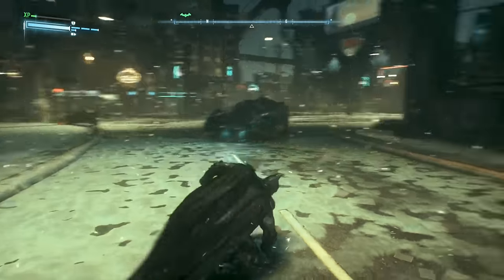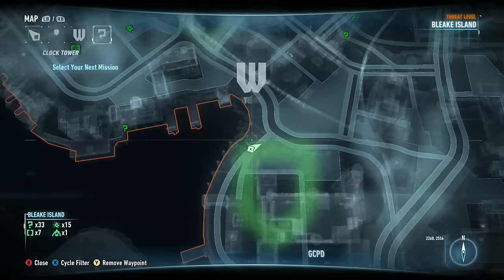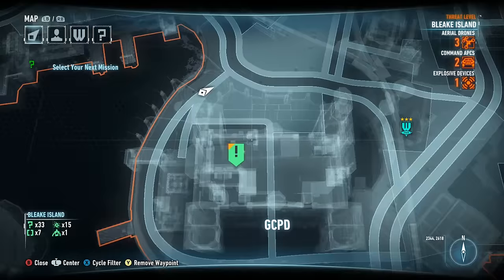You can get through a majority of the game without finding it, and it's probably the second most rare gadget that you can have in the game. All the other gadgets are automatically unlocked by progressing through the game, but this one does need to be picked up.